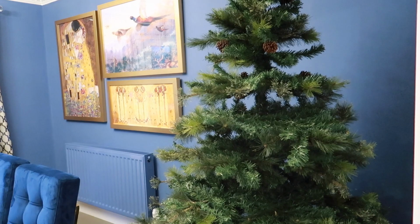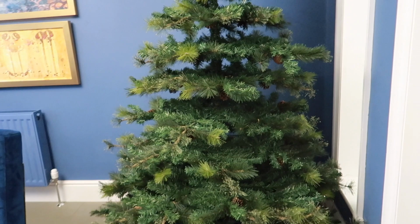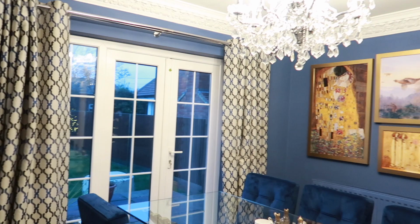Look at my tree. I don't even know how many feet this is. It touches the ceiling and we've got really high ceilings. So I cannot wait to decorate this. Can you guess the theme? Oh, it's gonna be amazing in here. And my family's coming from Canada for Christmas. I can't wait to take pictures in here. Love it, love it, love it.